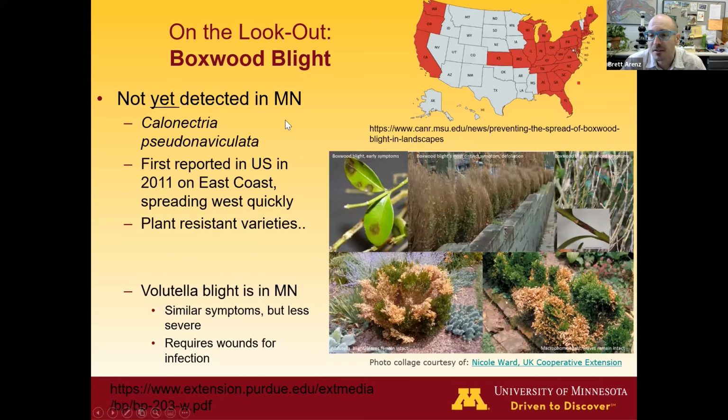As you can tell from the name, it's a pathogen of boxwood, which is an ornamental usually used as a hedge by a lot of homeowners. It can cause really severe effects, especially in areas on the East Coast where boxwood is very prevalent, and it's really been devastating. It will be here at some point. It's really just a matter of time. So it's best to prepare for that.